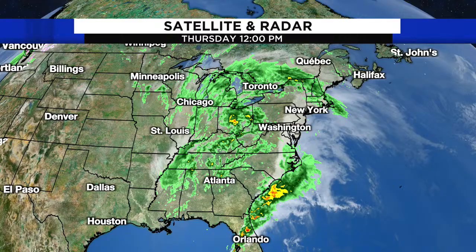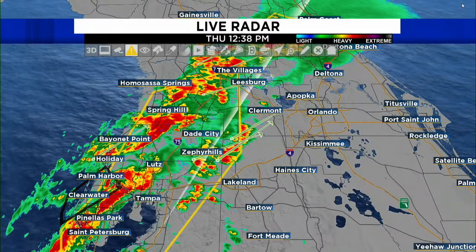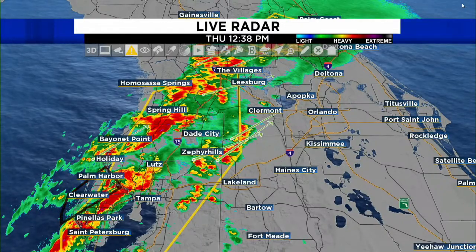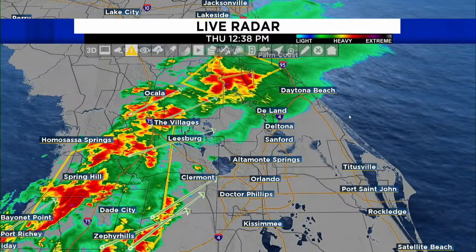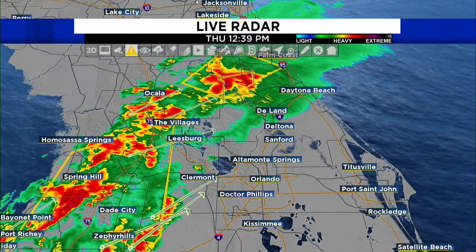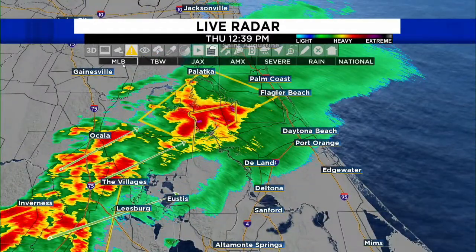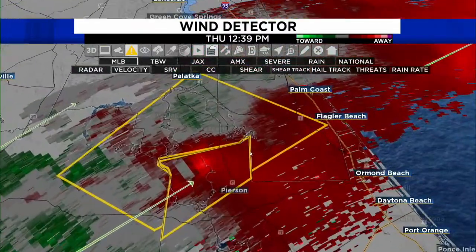But if you're just joining us, tornado warning now for Volusia County. Let me get all that information. Stand by. Still yet to pop up on here. Let me look at the data. Okay, so this is going to go until 1 o'clock. Again, just issued tornado warning for Volusia County. Melbourne radar velocity.